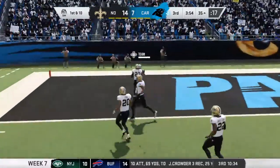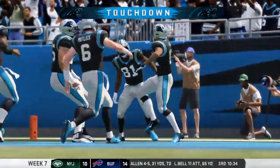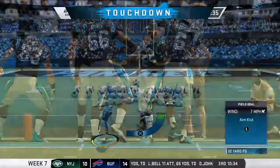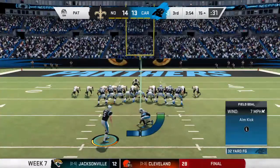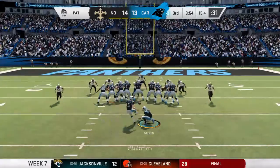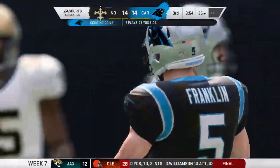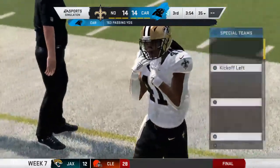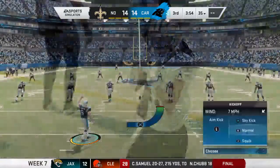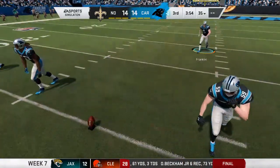And he's got the hook up to Moore. And he will take it across for a Panthers touchdown. DJ Moore hitting double digits with his 10th touchdown of the season, as they are an extra point away now from tying this football game. Extra point right down the middle, and we are tied at 14. So that drive, 7 plays in length, and the end result, a Panthers touchdown.